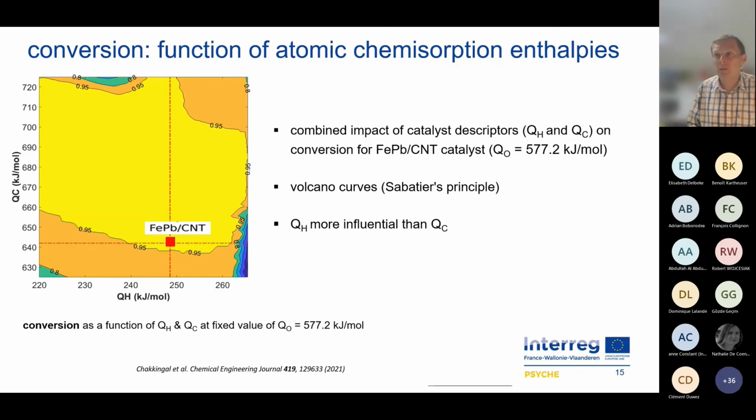Now, in this case, we are taking a look at the conversion as a function of the atomic chemisorption enthalpies for hydrogen and carbon. And we take that at the fixed oxygen atomic chemisorption enthalpy corresponding with the lead promoted catalyst. So if we traverse along this figure, along these axes, for example, we will have a kind of volcano curve. It means that we will start from a low value, go to a maximum, and then go again to a lower value. Taking a look at the range of the values, you can see that the atomic chemisorption enthalpy for hydrogen is much more influential than the one for carbon, which spans a range over about 100.